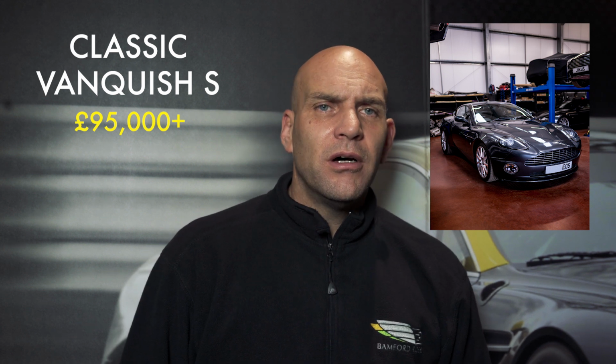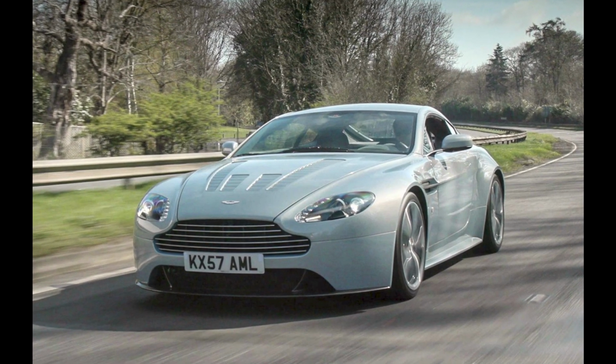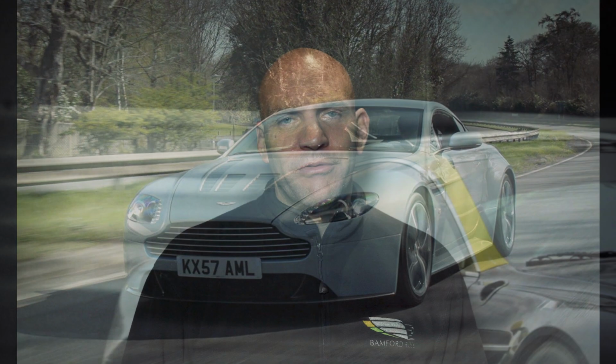Two cars that caught my eye this week were both at Nicholas Mee. Both absolutely fantastic cars. One of them is the prototype V12 Vantage S, the prototype 6-speed V12 Vantage. So this is the blue car that was launched at the show. That's selling for about 300k. It's a very, very special car. It's been up for sale for quite a while. I don't see why some collector hasn't snapped that up. That's just a mega car to own.